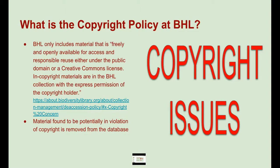Material that is found to be potentially in violation of copyright is removed from the BHL database. This makes it easy for researchers to use material from BHL without worrying about copyright infringement.